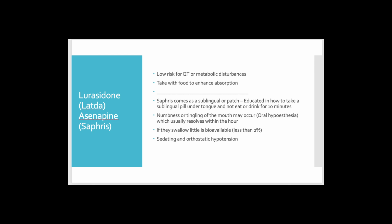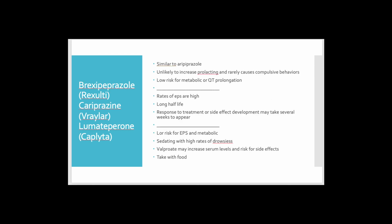It causes a numbness or tingling of the mouth sometimes, which is called oral hypoesthesia, and it usually resolves within the hour. It can be sedating and it can cause orthostatic hypotension. The next one we're going to talk about is brexpiprazole, which is Rexulti, and is similar to aripiprazole. It's unlikely to increase prolactin levels and rarely causes compulsive behaviors, and it has a low risk for QT prolongation or metabolic syndrome. Vraylar or cariprazine is very new.